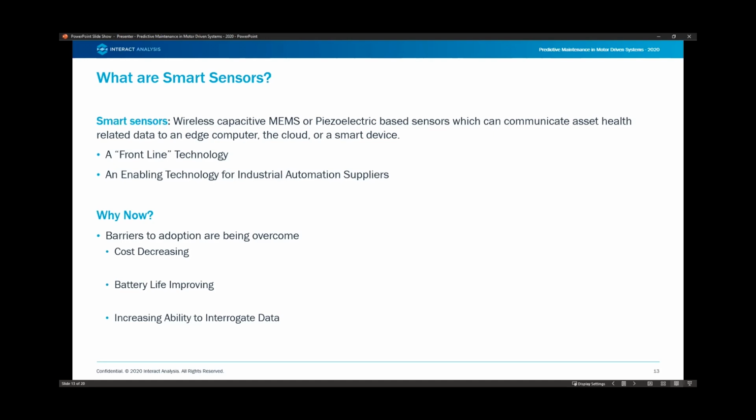So that's why I think they're a frontline technology, but they are also an enabling technology for industrial automation suppliers. Like I was discussing earlier, there is a lack of connected assets, and these smart sensors will be that bridge to connecting all of these different components in order to take advantage of all the software and solutions that have been developed over the past couple of years. We've already talked about cost decreasing as a barrier to adoption that's being overcome. Battery life is also a crucial barrier that is falling pretty rapidly.